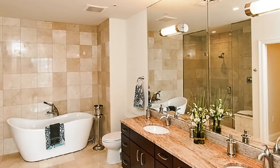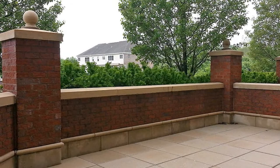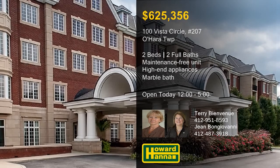Spend lazy summer nights on the outdoor patio and grilling area. Visit Fox Chapel's nearby shops and restaurants, or take advantage of easy access to downtown Pittsburgh via Route 28. Terry Bienvenue and Jean Bongiovanni would be pleased to tell you more about Chapel Point.